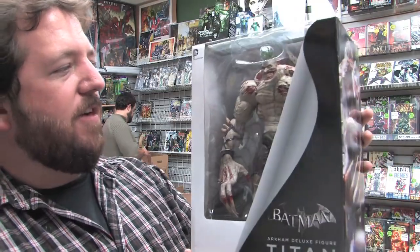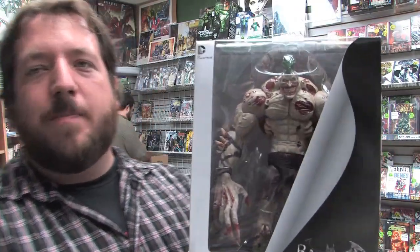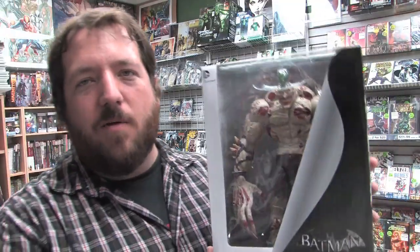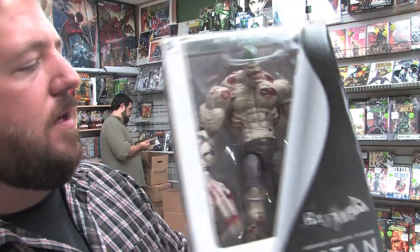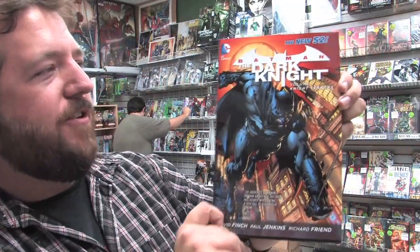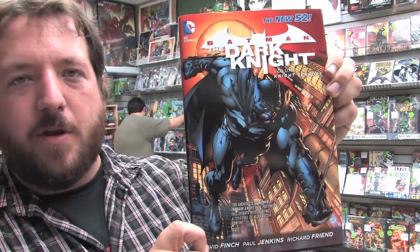Ricky and I talked about this on an episode of Previews Reviews a few months back. It is definitely a cool figure, very heavy, and it's got a price tag to go along with it. It's going to be 80 or 90 bucks, depending. But if you can afford it and you're a fan of the game or the Joker in general, it's pretty badass. New in the collected editions today, we have Batman the Dark Knight in hardcover from the New 52.